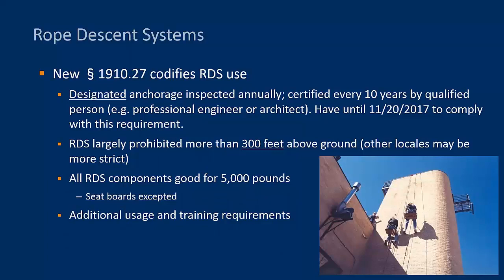Easily the topic we get the most questions about here in Chicago, and around the country for that matter, is the change to the provisions regarding rope descent systems. And they're twofold. One, there's a requirement that anchorages for rope descent systems be inspected, tested, and certified for 5,000 pounds by November 20th of this year. Second, the restriction on rope descent systems for use at heights over 300 feet is also a big change.